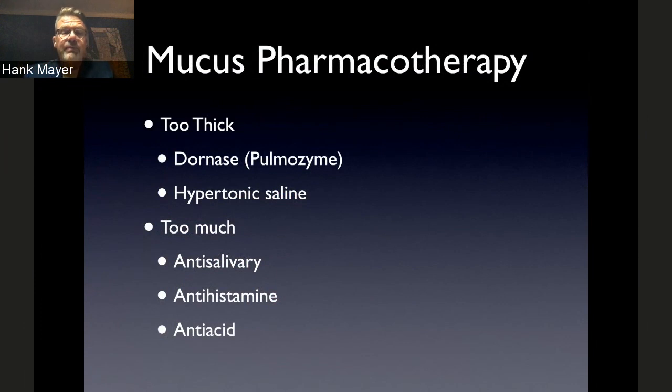In addition, there's hypertonic saline at concentrations of 3 or 7%, the latter of which, 7% saline, has been shown to be very effective in cystic fibrosis at clearing secretions by humidifying the secretions from the higher concentration of saline. 3% saline has been used for many, many years, not in cystic fibrosis. And so both of those can be effective.